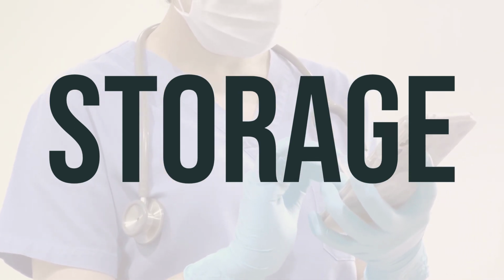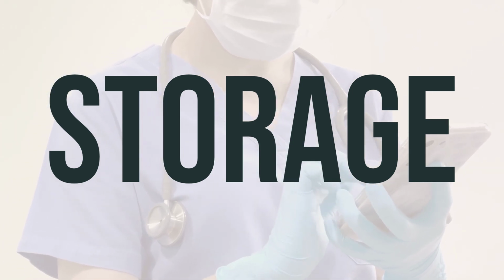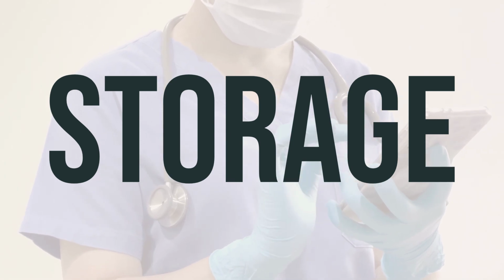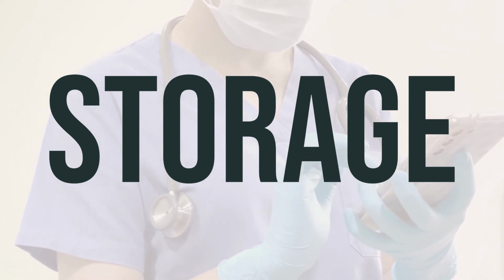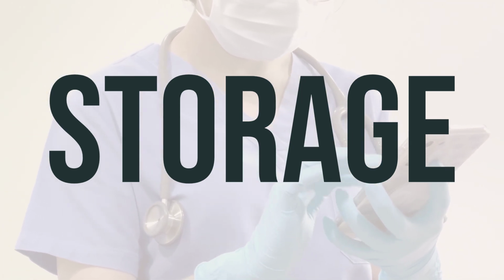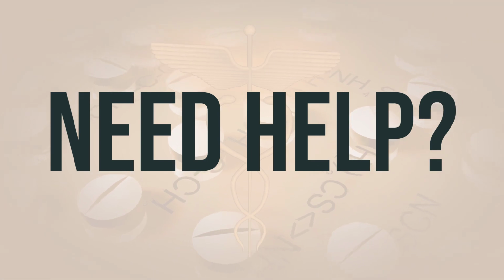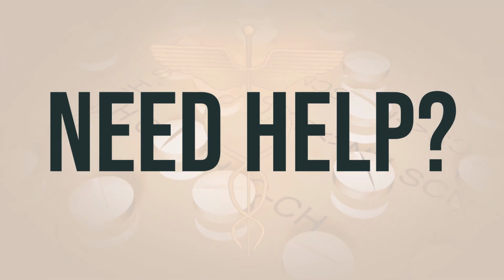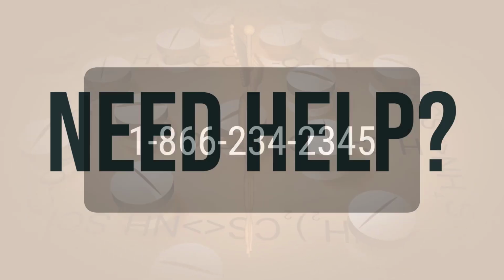When it's time to dispose of Robafen, make sure not to flush it down the toilet or pour it into a drain unless instructed to do so. Instead, properly discard the product when it's expired or no longer needed. You can consult your pharmacist or local waste disposal company for the best way to do this. If you need more help, call your doctor for medical advice. In the US, you call FDA 1-800-FDA-1088. In Canada, you may call Health Canada 1-866-234-2345.